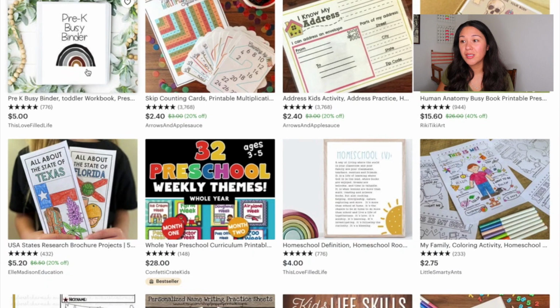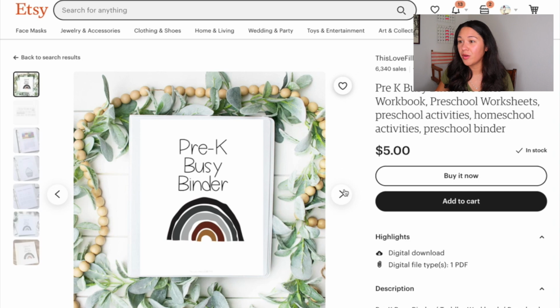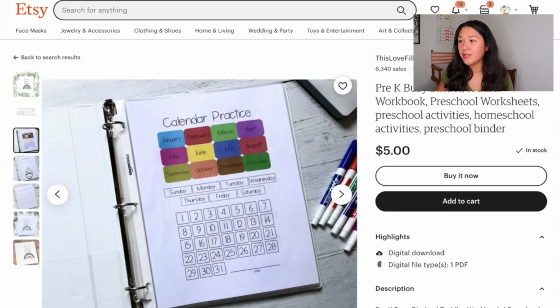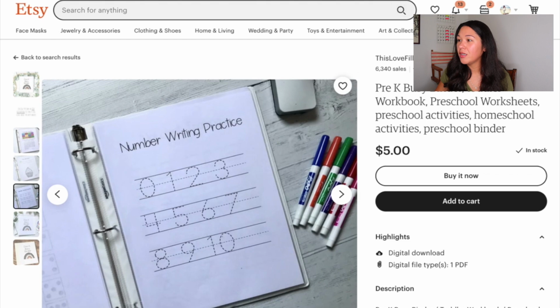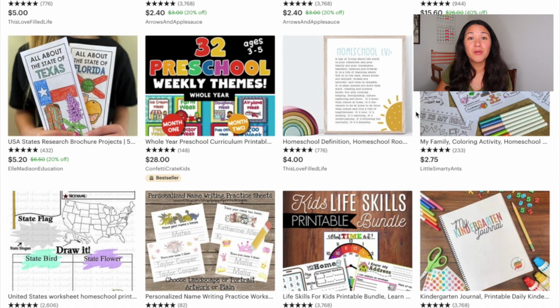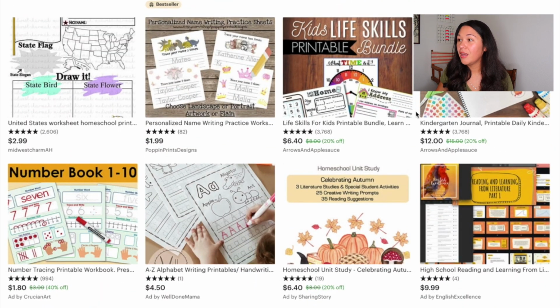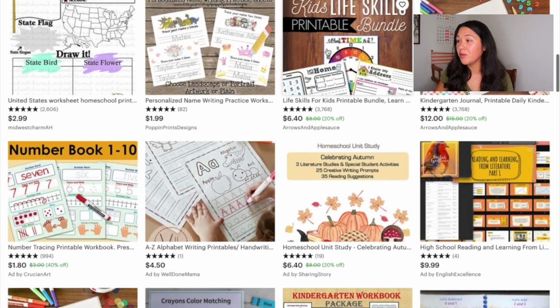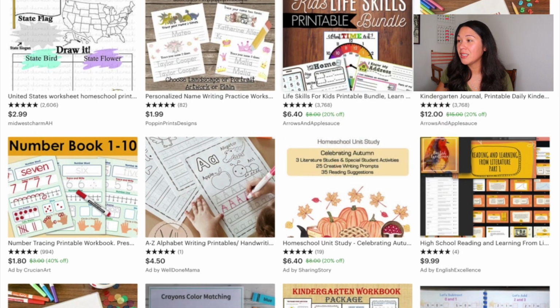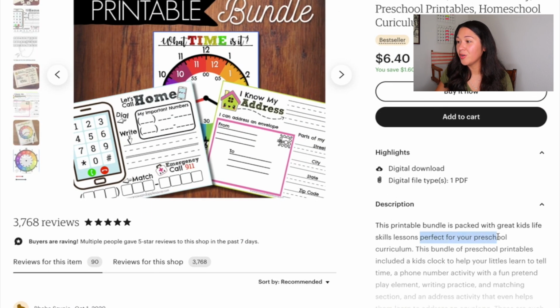Pre-K busy binder. Let's look at that. It looks like it's a binder with lots of worksheets for pre-K age children, so that you just have stuff for them to do. This is a really cute homeschool one. It says homeschool definition. So it looks like this is a wall printable, so that you can put this up in your house if you're homeschooling. I am homeschooling as well. So it's always interesting to see what other people are selling and buying for homeschooling. Life skills printable bundle. This one was $6.40, and it includes life skill lessons for your preschool curriculum.